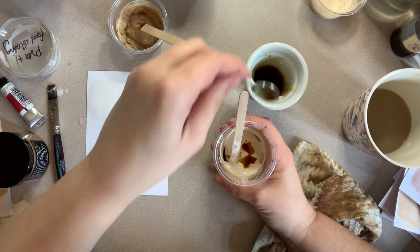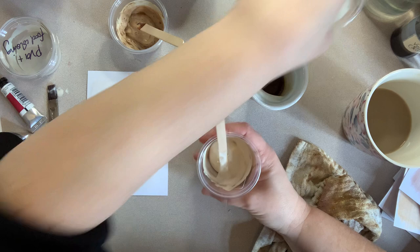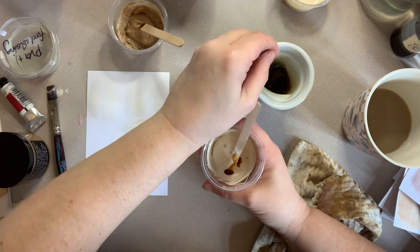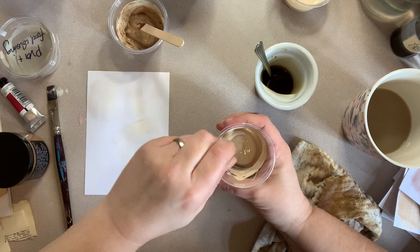So little by little. And you can see that a much smaller amount of, I don't know actually. So maybe diluting it is not going to work. See, that's the reason I didn't do it yesterday. It doesn't really work.